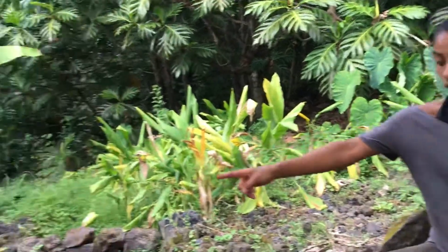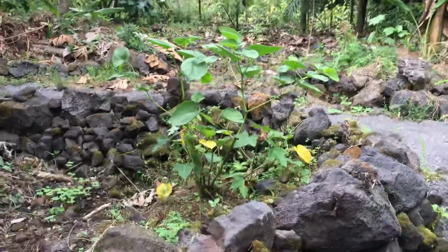But anyway, other canoe crops include plants in this restoration zone where we are now in this area. We're only planting canoe crops and natives. And so we have kava. This is one example right here.